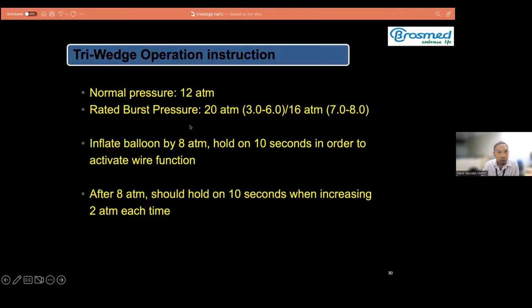Okay, move on. The other thing is the operation instruction. You really have to be very slow when you inflate the balloon, because the balloon actually covers the metal. So when you balloon slowly, you don't want to crank it up too fast, because when you inflate, you can actually cut the balloon material and cause the balloon to rupture. And then you want the scoring properties to slowly cut the plug, especially in the peripheral system. So that's one of the tips and tricks.